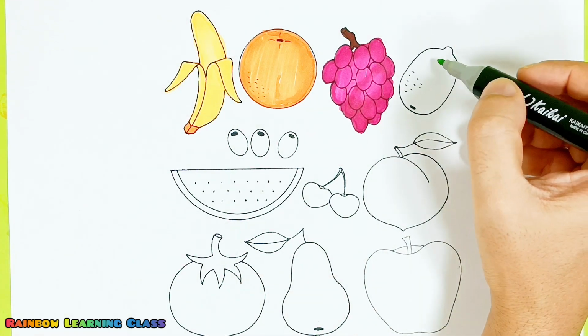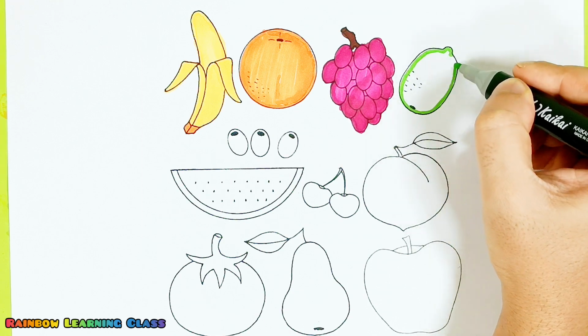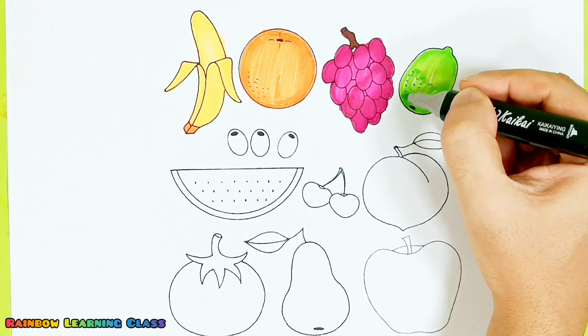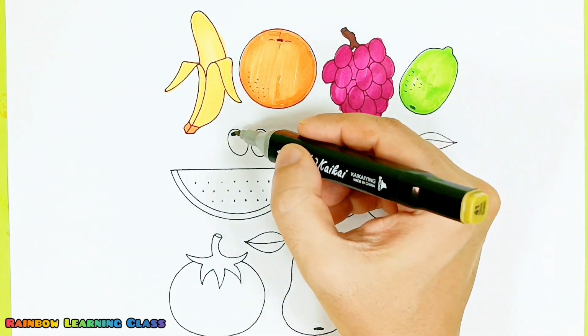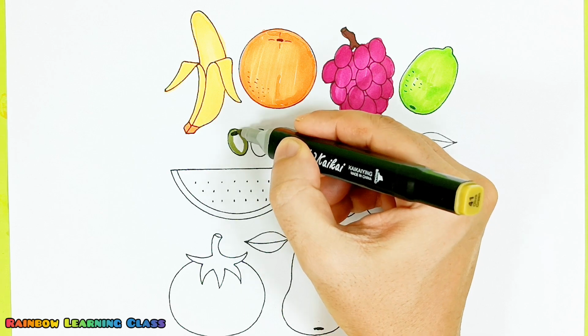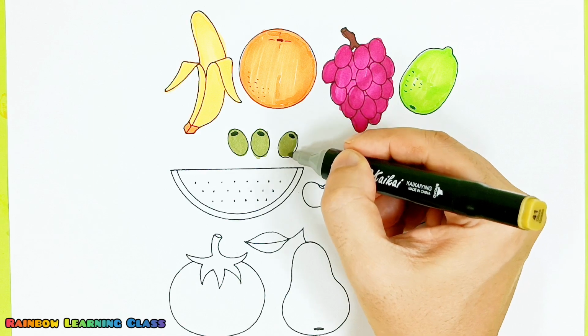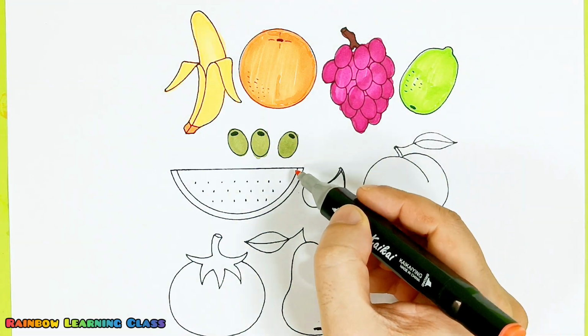Green color. Lemon. Lemon is green color. Green color. Olive. Olive is green color. Red color. Watermelon. Watermelon is red color.